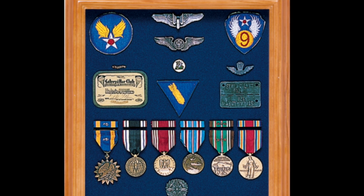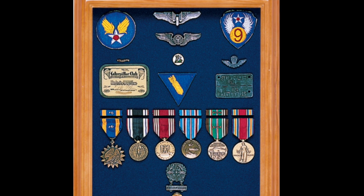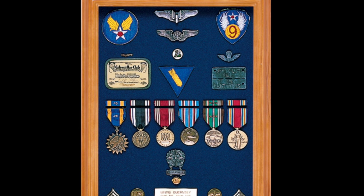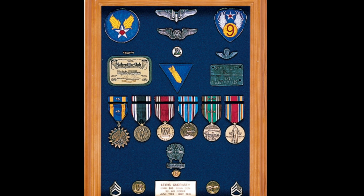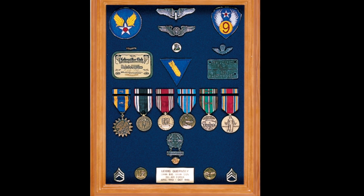Over on the right is his German Stalag tag, because he's got even his Caterpillar Club card showing that he had to hit the silk and bail out. And he has his Prisoner of War medal. A unique display of an airman who was shot down, captured, and survived.